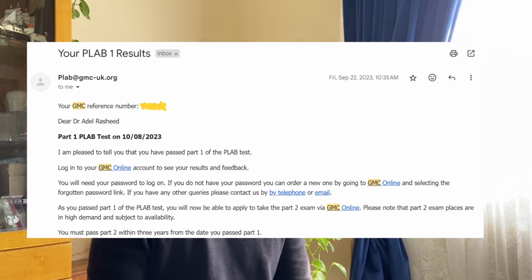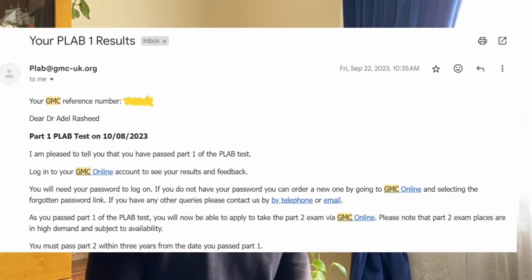Hi, I'm Dr. Adil. I did my MBBS from MGM Medical College Indore and I passed out somewhere around 2020. Recently I took my PLAB 1 and I cleared it, and I also took my PLAB 2 and I'm still waiting for the results to come out.